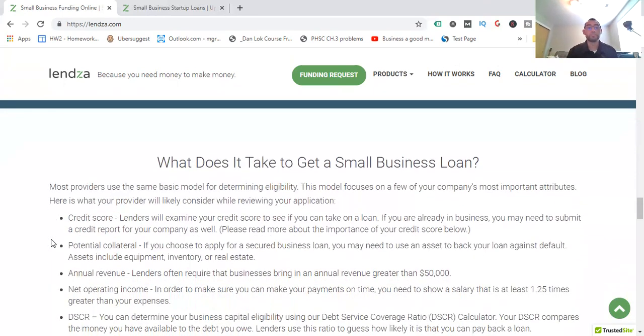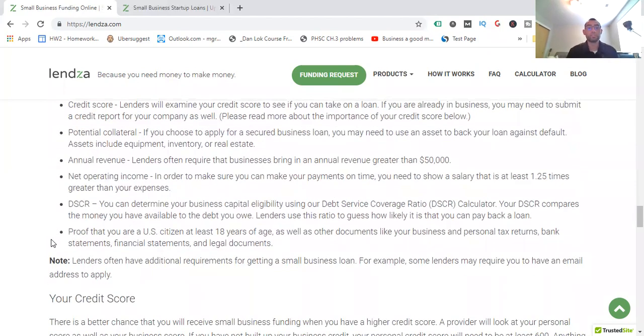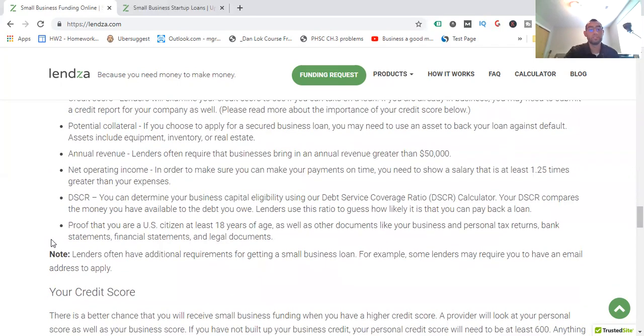What does it take to get a small business loan? Most providers use the same basic model for determining your eligibility. This model focuses on a few of your company's most important attributes. Here is what your provider will look for: credit score, potential collateral, annual revenue, net operating income, DSCR, proof that you are a U.S. citizen and at least 18 years of age, as well as other documents like your business and personal tax returns, bank statements, financial statements, and legal documents.